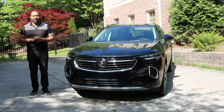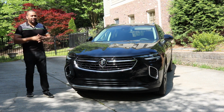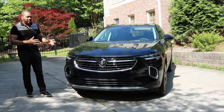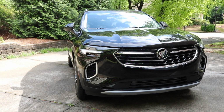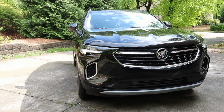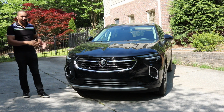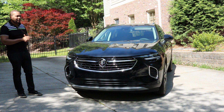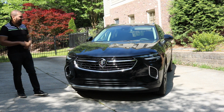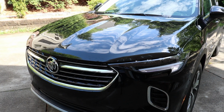Starting the review at the front of the Envision, I love the styling of this vehicle when compared to other SUVs on the market. And I say that to say this: there are a lot of SUVs out there that try to encompass that luxury look, but then have a sporty, aggressive lower front fascia. So they try to get the best of both worlds, and sometimes that doesn't always work. So truly, when it comes to the design of the Envision, the simple lines, less is more. It overall just looks like a really luxurious vehicle from the front. Coming to the top of the hood, just subtle lines, not overstyled whatsoever.